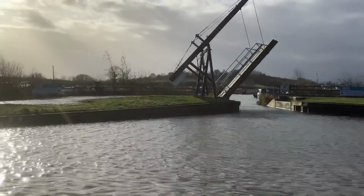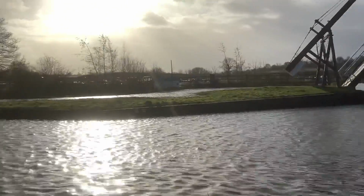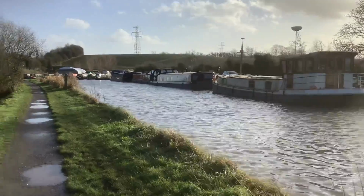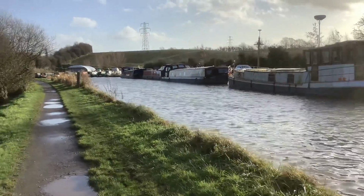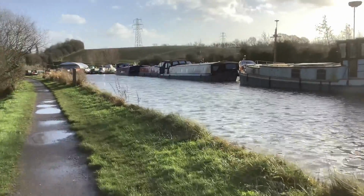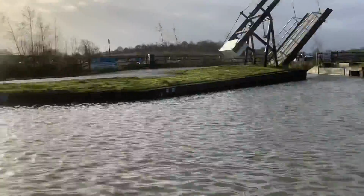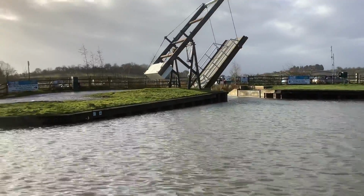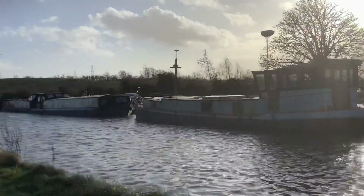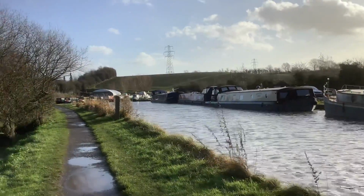Quite a lot of canal boats in there, moored up for the winter presumably, and even more down this side. And it's not just pleasure boats, there's some being lived in. You can see smoke coming out of their stacks. So probably in the marina, that's people leaving them there for the winter and going to a house or something, but a lot of these boats are lived in full time as well.